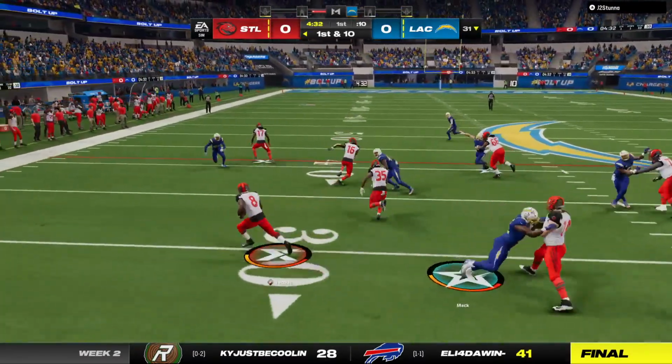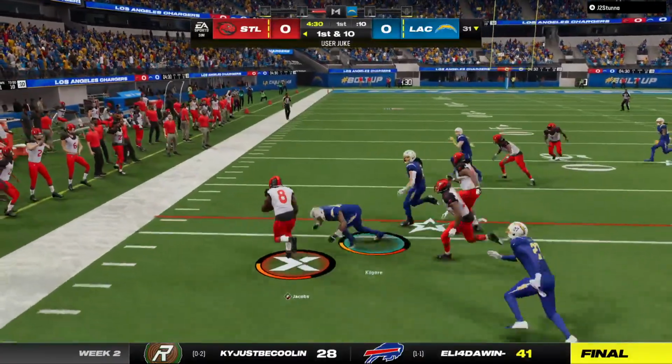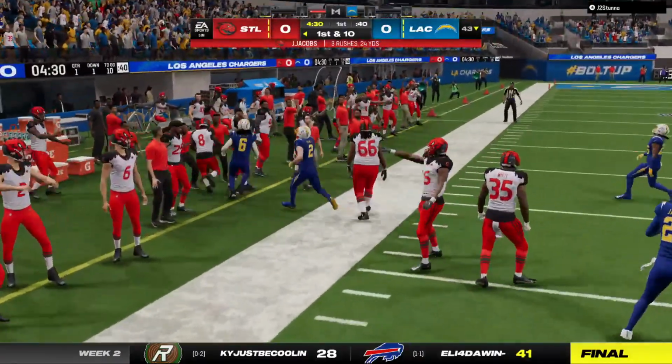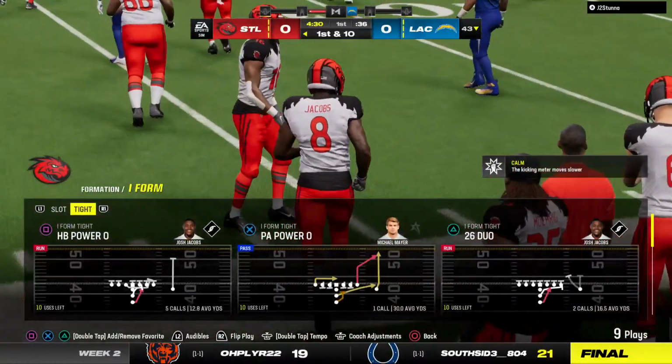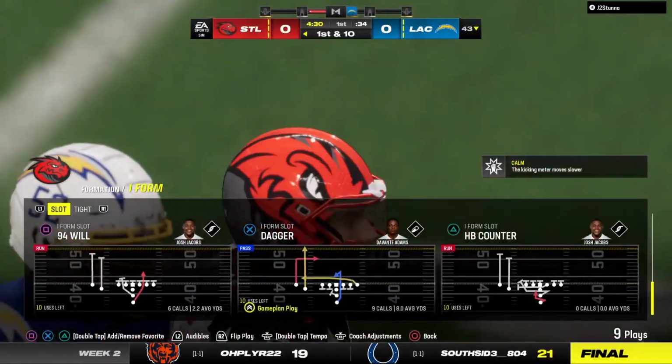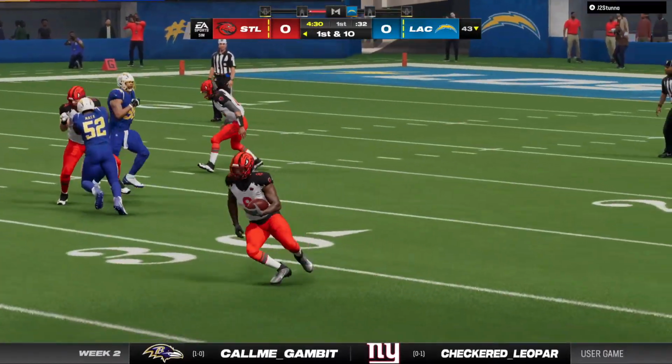Here's Jacobs on 1st and 10. Skirts by him at the 35. And past the 40 before he's out of bounds. Give him 12 yards on that one. It earns him a fresh set of downs. Absolutely love the run right there.